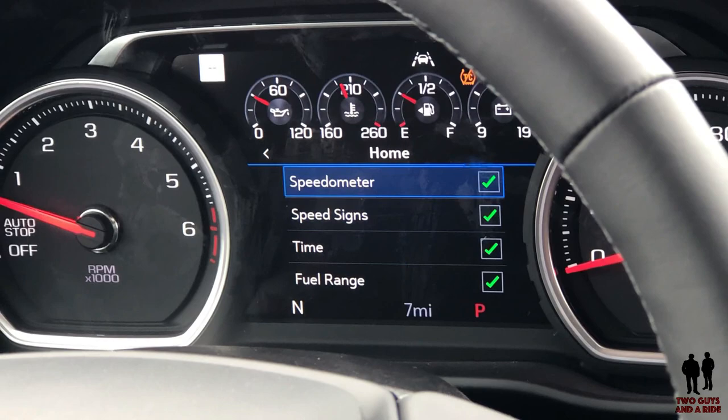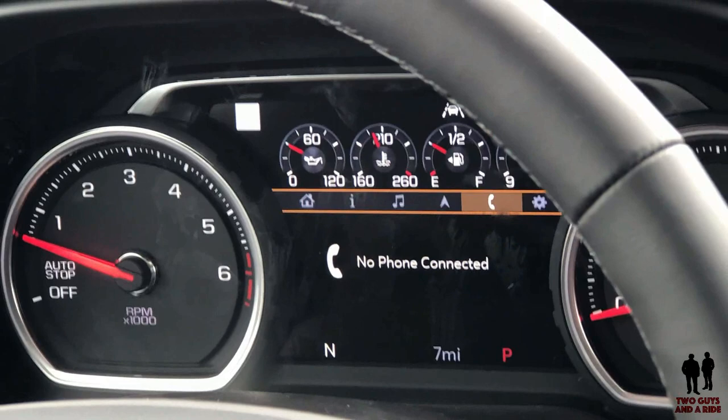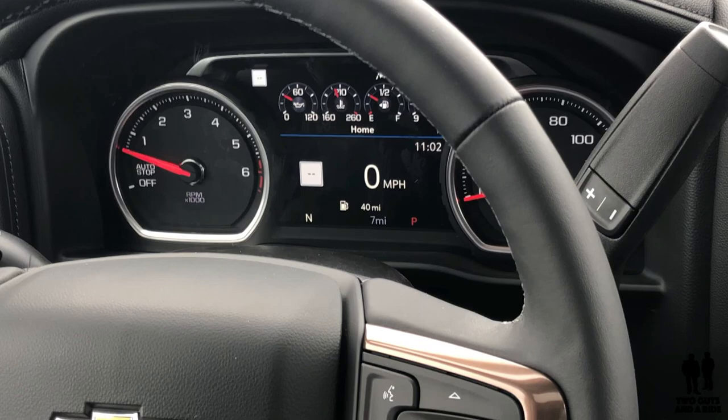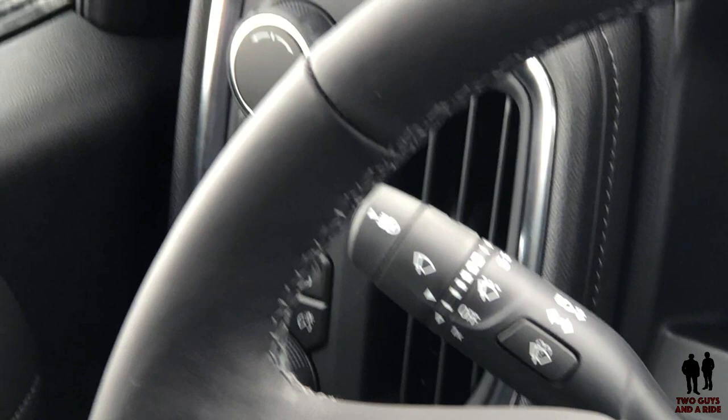You have a digital speedometer on here. If you want that off, you can take that off. Speed signs, time, fuel range, that kind of thing. I'm just going to keep going back until I get to the home icon on the top. And there I am back to my regular screen. Over here, you've got your windshield wiper controls, your turn signals, sprayer.